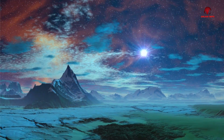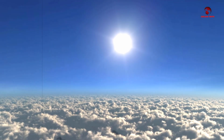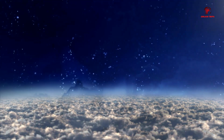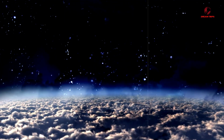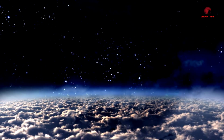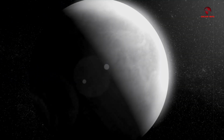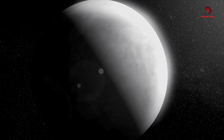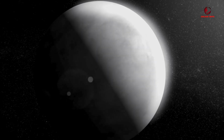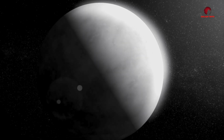Launch and cruise phase. The mission will begin with the launch of the Europa Clipper spacecraft from Cape Canaveral, Florida, aboard a powerful rocket, such as the Space Launch System, SLS, or a commercial launch vehicle like SpaceX's Falcon Heavy. Following the launch, the spacecraft will enter the cruise phase, during which it will travel through space towards Jupiter. This journey is expected to take about 6 years, during which the spacecraft will perform multiple gravity assist maneuvers around Earth and Venus to gain speed and adjust its trajectory.